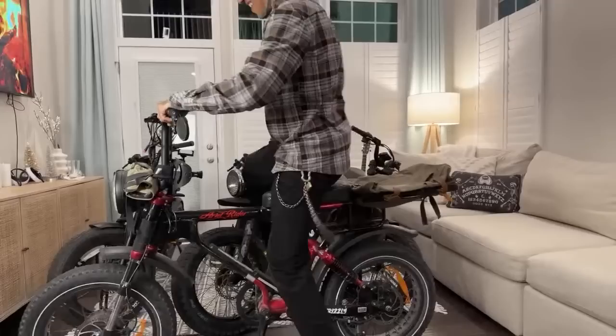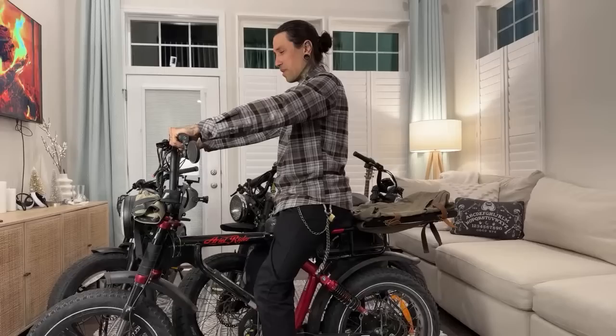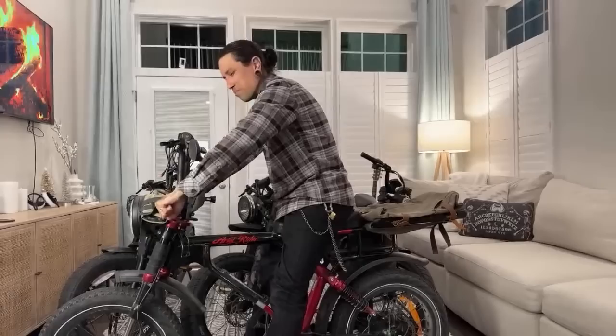Just for size, again, I'm almost 6 feet, 5'11", and that's how the bars look. Very upright position on this bike. I don't know if you guys watched my review on the Hopsco, that low position with a book bag on. Oh man, it hurts me. Something like this, if you're wearing a book bag, it shouldn't be that bad.